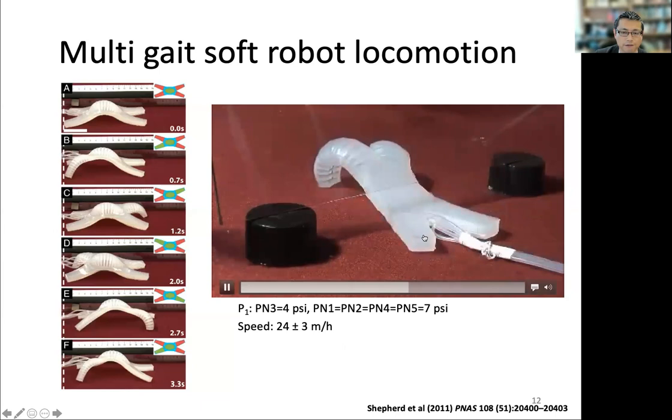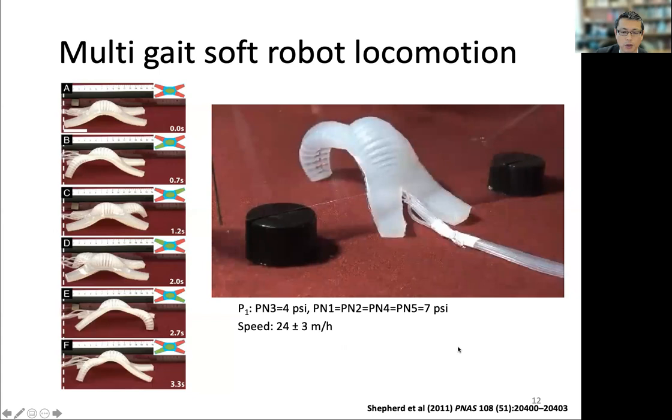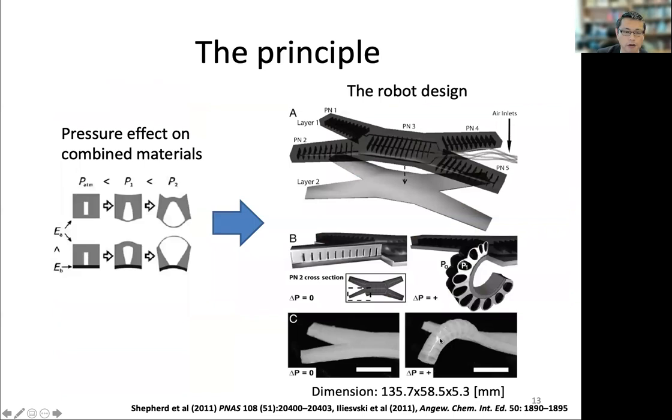But the question is how we can make a model of such a function of the soft structure. The way this paper explained the principle of locomotion is that we need to think about deformation of air chambers when inflated by compressed air. When compressed air is introduced in a chamber, it can deform in a certain way, as can be seen here. But if you use only a single material with a single elasticity, then it's quite difficult to control the behavior of the system.